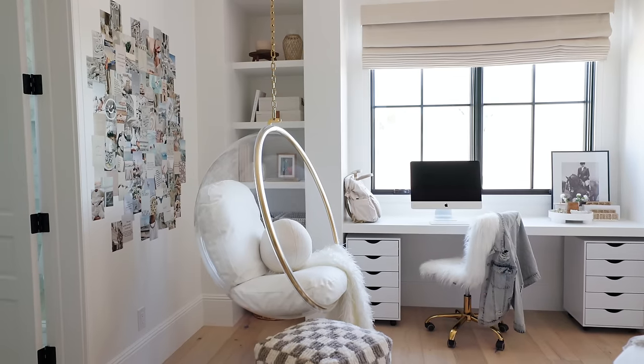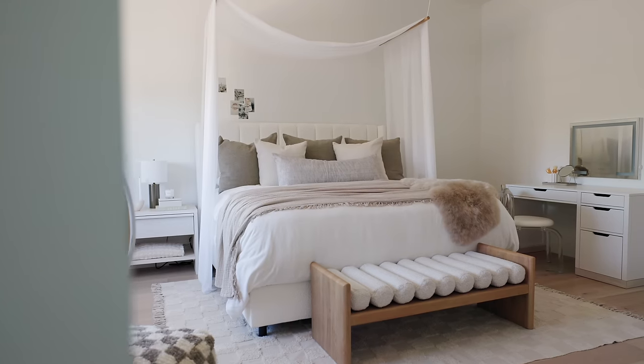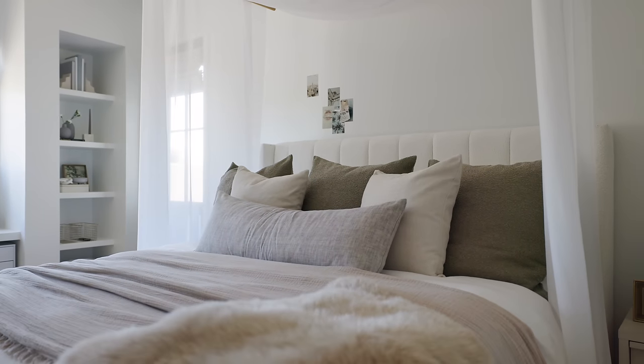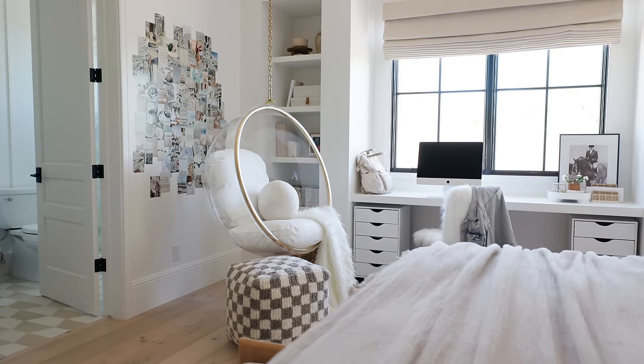And so when trying to design this space for this beautiful daughter, her name is Maya. She is an equestrian. She is so bright and bubbly and beautiful and wonderful in all things. We wanted to make sure that her room reflected her. She also likes things pretty neutral with a little pop of color. So I just think this room turned out to be such a beautiful reflection of a young blossoming female. So this little corner is kind of where we started. I love this egg chair, as we call it.